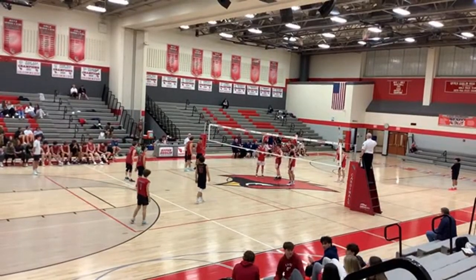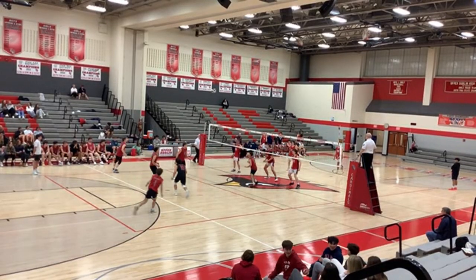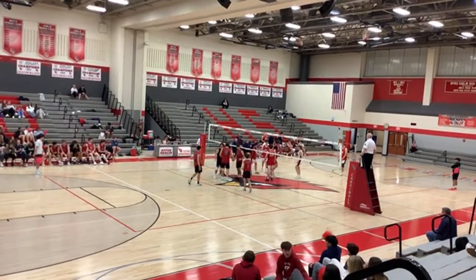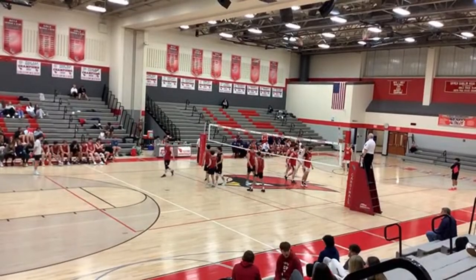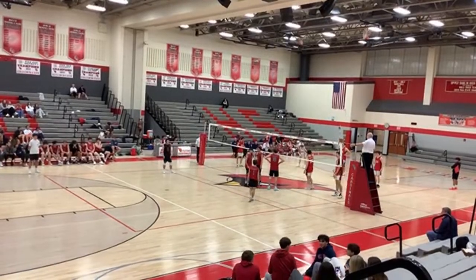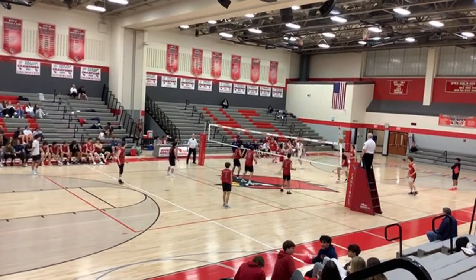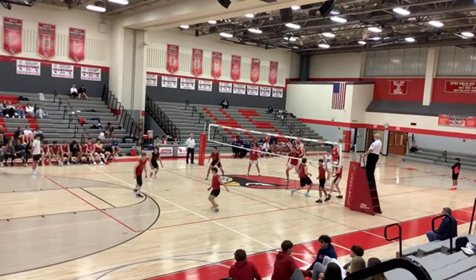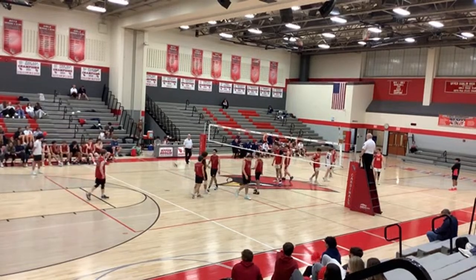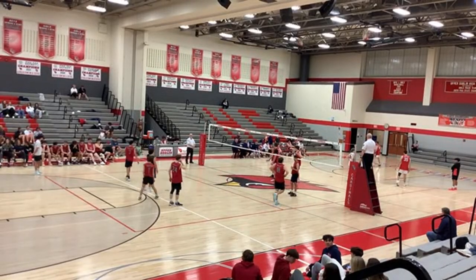Number 21, Libero, up to serve. Wow. Pendleton, up to serve. With Pendleton back row, this is CBE's best chance of getting back in the game. Oh, great spot, right on the end line. Great spot, nice shot.